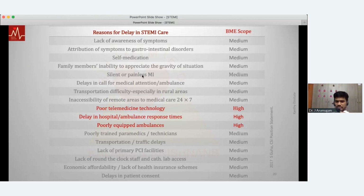Okay, and of course, there we have things where biomedical engineers have a high scope of improving. Poor telemedicine technology: someone has symptoms of a heart attack, can we confirm it's a heart attack? There is a delay in hospital and ambulance response times. Can we connect ambulance networks to hospitals properly? Can we have a catalog of STEMI care centers and cath labs, and connect the patient to the nearest PCI center?